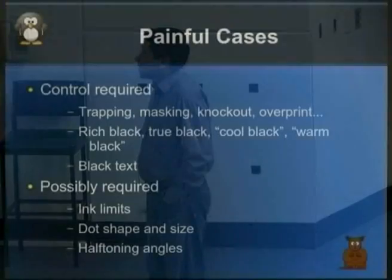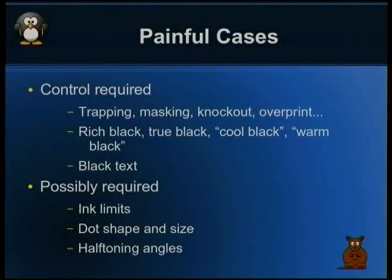How many people are familiar with rich black or true black? Three, okay. And then there's black text, which is something completely different. Those are things we do need to allow control over. I don't care what anyone argues who's used to doing photographs and everything. People who do real print on a real offset press do need to be able to control these things.